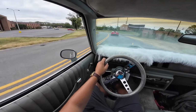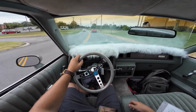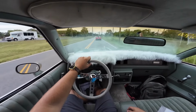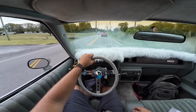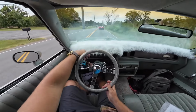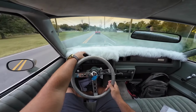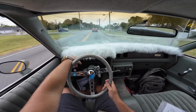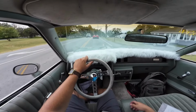Yep, she seems like she's running and driving pretty good. How fast are we going? Says 35. I feel like we're going more like 28. I know the speedometer was fast when we went out on Main Street. Yeah, we definitely are. That guy in front of us just left that Vet.